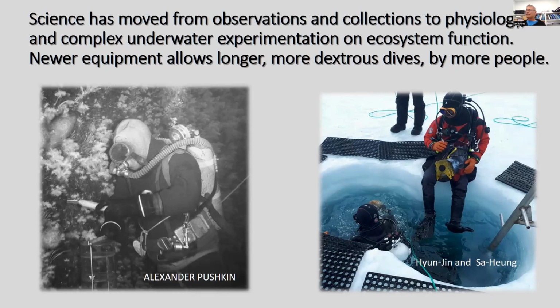It's a kind of well-kept secret that Antarctic diving is actually the easiest kind of diving you can do. You basically sit on the side of a hole and fall in, and come out when you get cold. So it's opened it up to people with a whole range of skills, and the equipment has allowed us to do a whole lot more things.